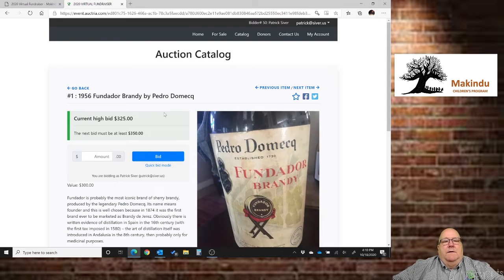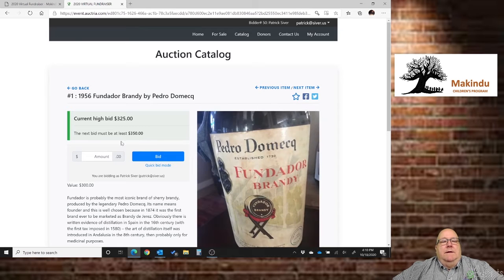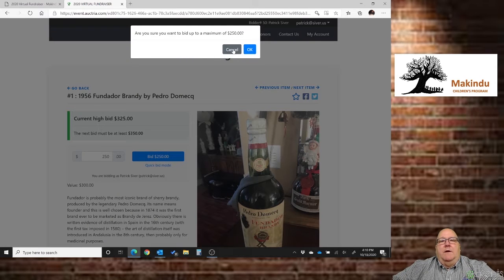And in fact, let me see if I can just sign in for the fun of it. Took me in there. And so now, what's cool is that you can make a bid. The next bid must be at least $350. Okay, so if I typed in $250, it wouldn't allow me to bid. It would give me an error, right?